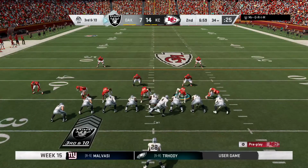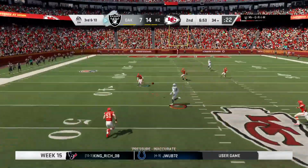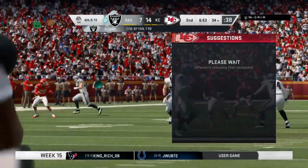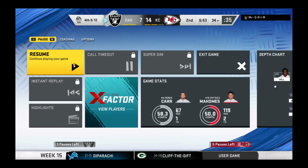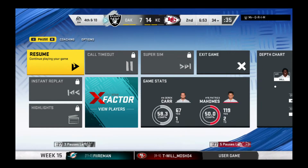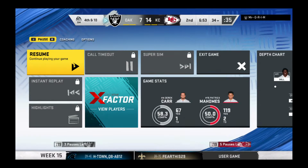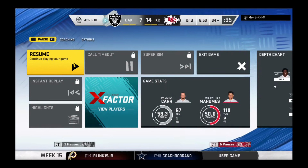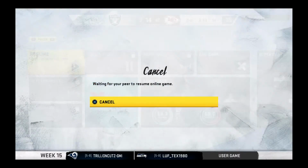58, boys, 58, come on. Watch the run. To throw is Carr. And that'll wind up incomplete. Bold play call there. Now it's 4th down. Not much going on this drive. Looks like they're going to have to punt it away.